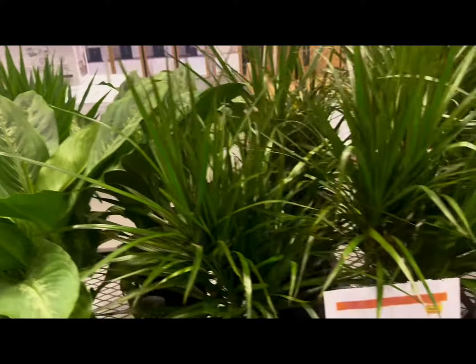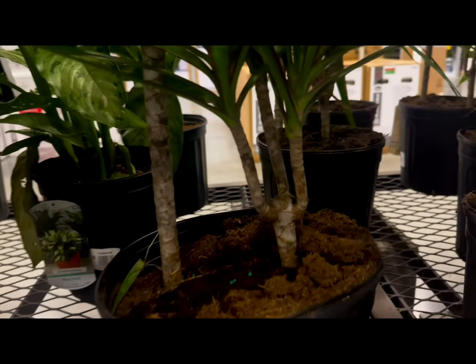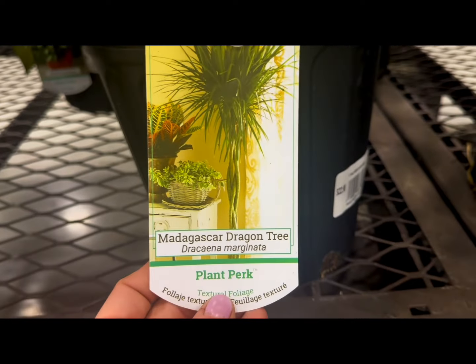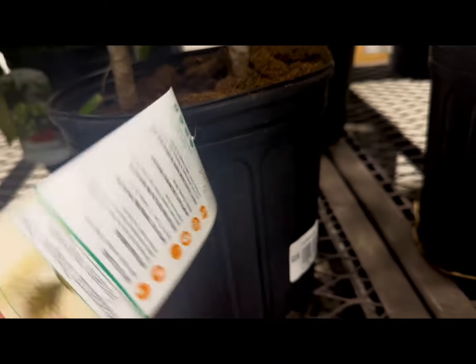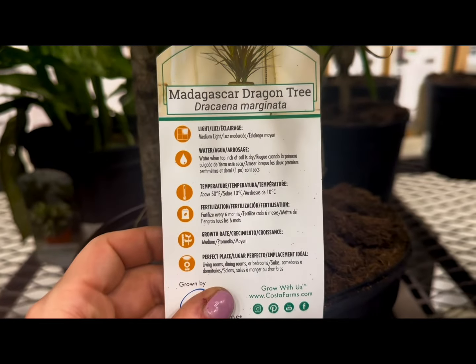$14.98. Look at these beautiful plants. They're also on special buy. Look at that trunk, guys. Look at this. Almost looks like a snake skin. Beautiful, guys. Madagascar dragon tree. Oh my goodness. Also $14.98, guys, for a Madagascar dragon tree. How can you beat this?